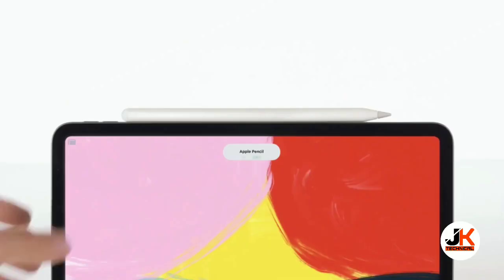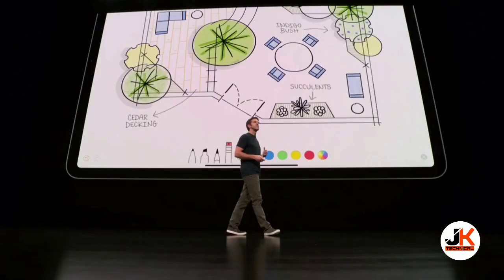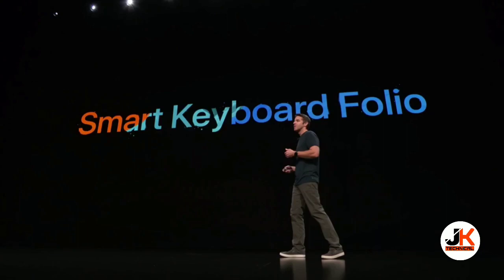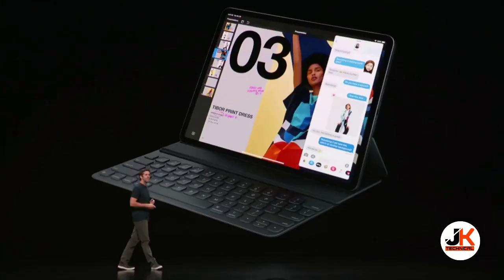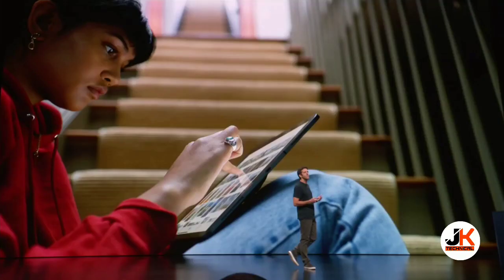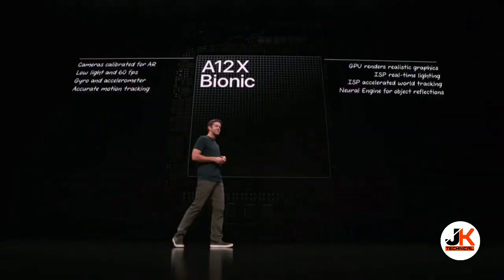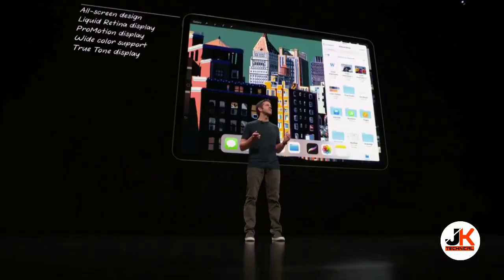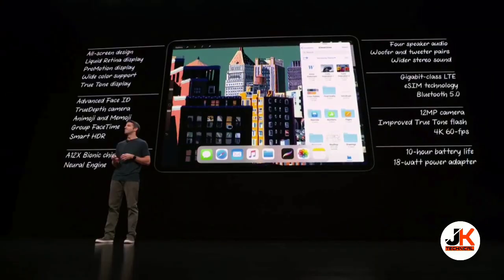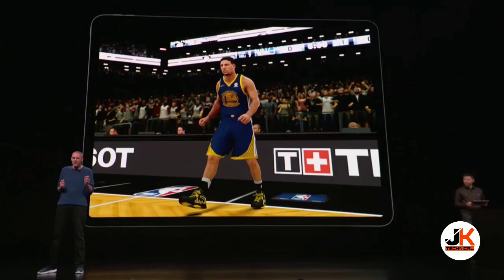They demoed the new basketball game and they were able to do something they were never able to do before on the iPad, and this is to get console quality graphics. I know we have been hearing about that forever, but for the first time ever, they say that they can finally get really realistic people up close. They were able to replicate all of those features, and it is only possible because of Apple's A12X.